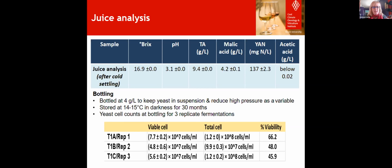I wanted to do the yeast cell count when we bottled the PETNAT, so that we could see what the yeast, the viable and total cell count was. And straight away you see there's a difference between replicate wines, because each one was done in triplicate. And of course that's going to give you bottle variation between the reps, but it's also going to mean that you're going to have different viable cells and total cells in every bottle. So you've got replica variation, and then we're going to have bottle variation as well, which is standard in PETNAT.